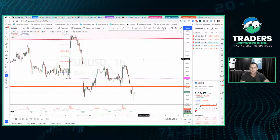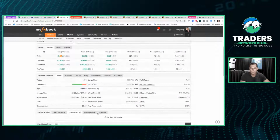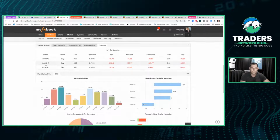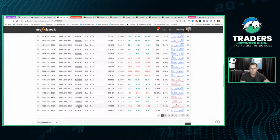Are we currently long on US dollar? Let's take a look at it right here. Let's go back to the trade copy. Are we long on US dollar? No, we haven't got any trade in. Actually, we haven't seen a trade on Euro US dollar for some time. When was the last trade that we actually made on the Euro US dollar? Let me see, look, there it is there.